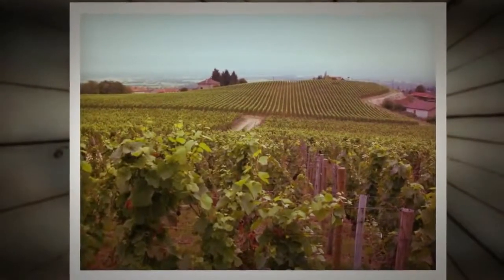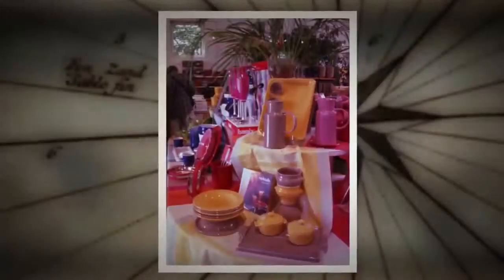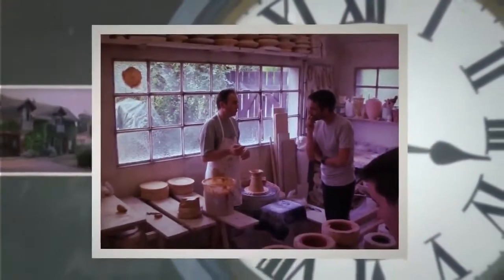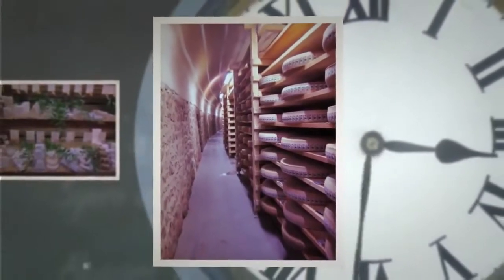One of the things that I really love about this trip is that people get to live like the French do for 7 days. It's really fantastic. We do all kinds of really interesting things. We go to a faience shop, which is porcelain making. We go to markets. We go to some upscale restaurants for dinner. We even have an optional cheese tunnel excursion. So it's really, really marvelous.